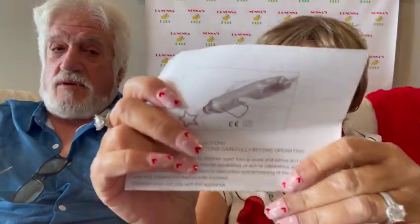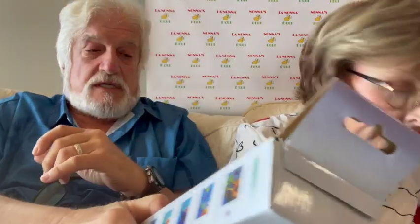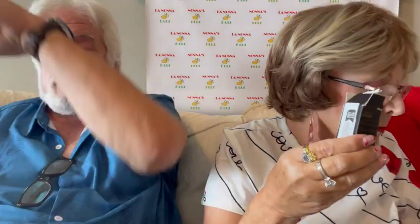Okay, and it does come with a manual. Oh, that's always good. All right, the next thing I want to show you is this. I had to move all the stuff over here. Here's your heat gun. Now, it comes in a really small box, but this is a scalp massager.